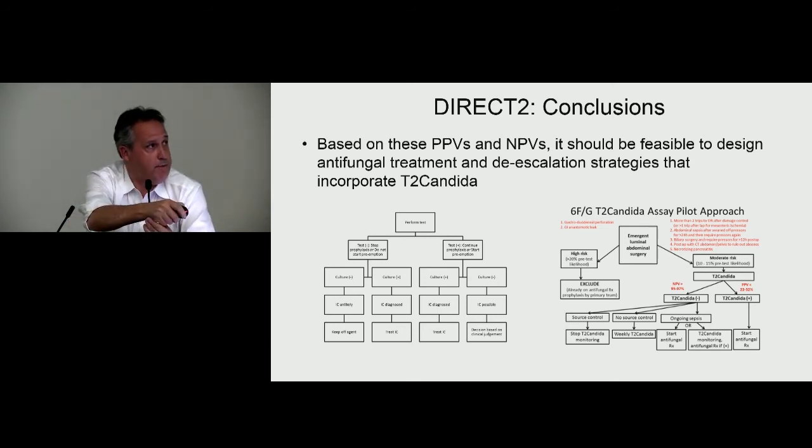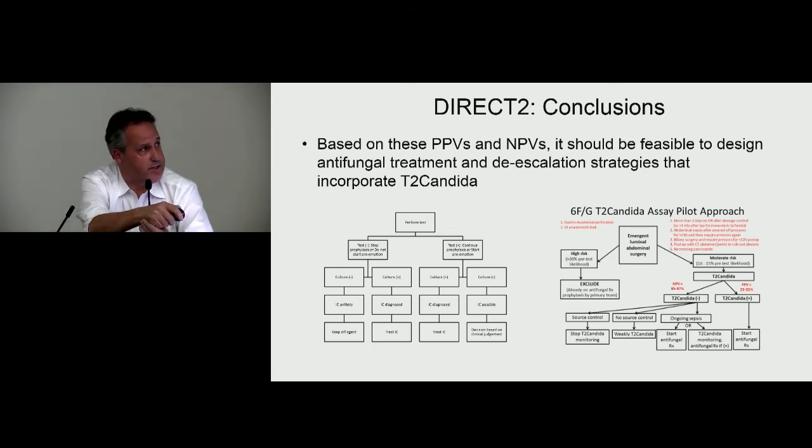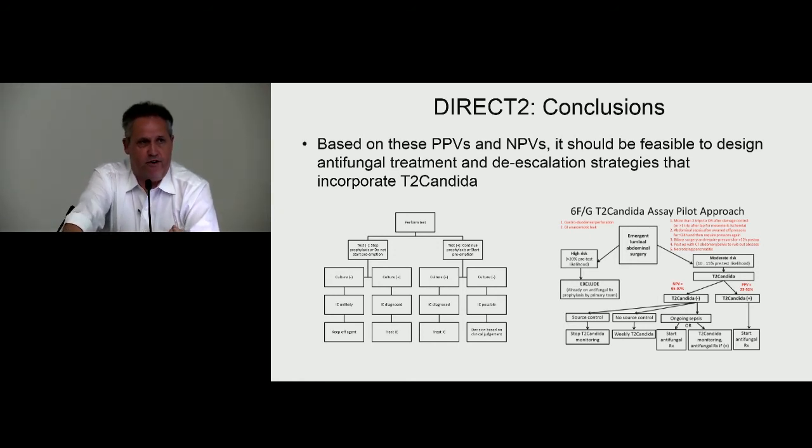Another approach is sort of the more surgical intensive care unit patients, where now your risk factors are different, and you've got various populations who are at varying degrees of risk for candidiasis, patients who've had abdominal surgery, biliary tract manipulations, and you can go through similar exercises in these various populations, and you can come up with either initiation or, more commonly in this population, de-escalation strategies making use of the negative predictive value. So we're accumulating our data, and hopefully we'll be presenting at meetings in the upcoming year.